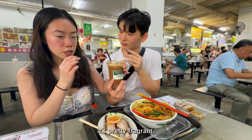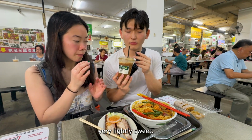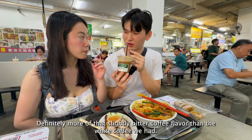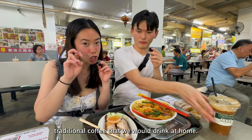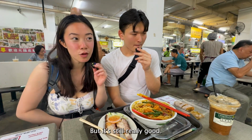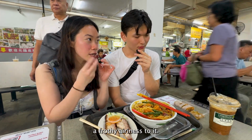Ooh, that's pretty fragrant. Very lightly sweet. I like that. It's definitely more of that slightly bitter coffee flavor than like the white coffee we had, I feel like. Yeah, definitely. This feels more like traditional coffee that we would drink at home, but it's still really good. I like it. And it has a bit of a frothy airiness to it.